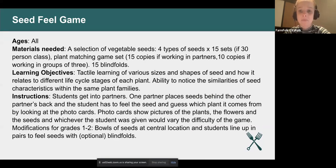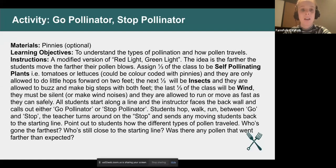learning in there. And then our Go Pollinator, Stop Pollinator game is basically just a modified version of red light, green light. The idea is the farther the students move, the farther their pollen blows. So you divide your class into 3 different groups: the self-pollinating plants, the insects, and the wind. And they all have different constraints. Like wind can run, insects can hop on 2 feet, but self-pollinating plants have to do little hops, and insects can take bigger steps.